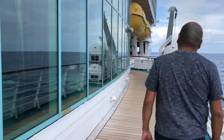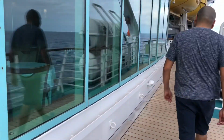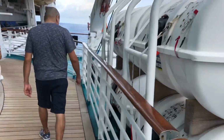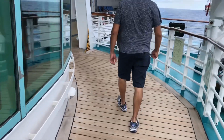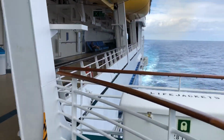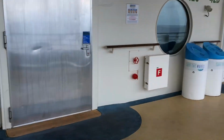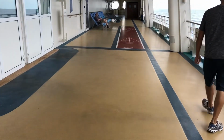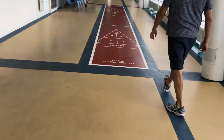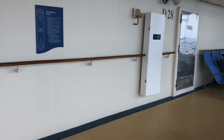Look down. That's the dining room. Going to the aft of the ship now. This is our muster station. This is our muster station, that's right. Shuffleboard. Shuffleboard all along. And they have little thingies to put all your equipment.